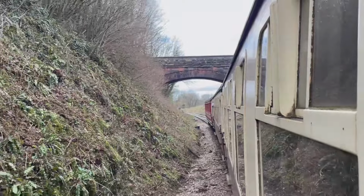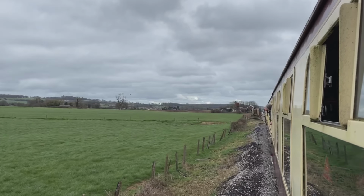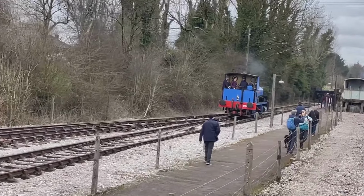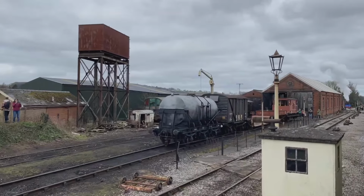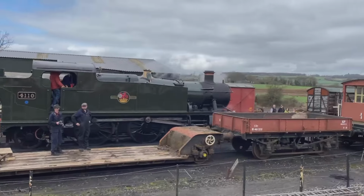I've never really been a train enthusiast, if I'm honest, but I think I'm getting a bug for it. I'm really, really enjoying everything to do with steam trains. A ticket to ride the trains is valid all day, so you could just spend the whole day on the trains if you wanted to. But there's so much else to do at the station, and I'm going to show you some of that when we get there.